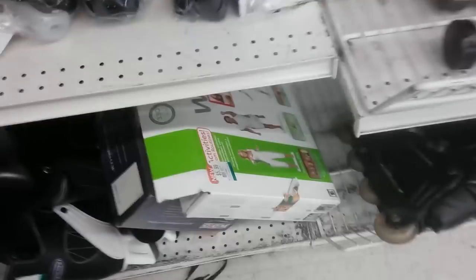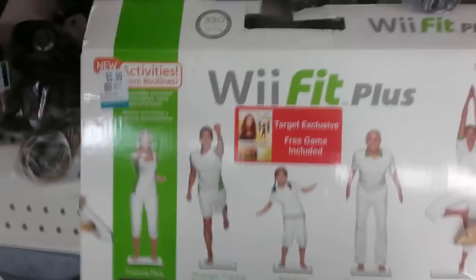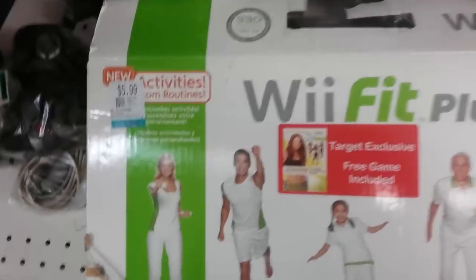And of course, no thrift store is complete without a Wii balance pad. This is the Wii Fit Plus. It should have come with that Daisy Fuentes or whoever that is game. $6 though is still too much.